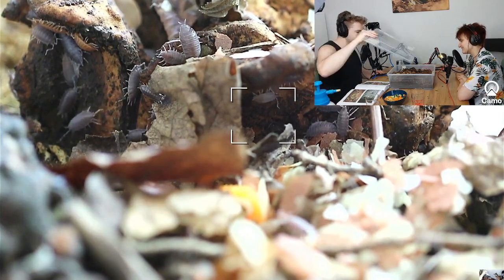I just watched one steal a flake of fish food, and now he's just munching away at it. What do you mean steal? They're for them. I know, but I mean when they grab it and drag it away, so no other isopod can have it. That is theft.